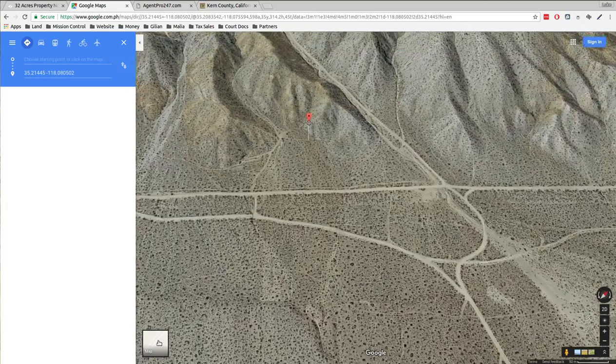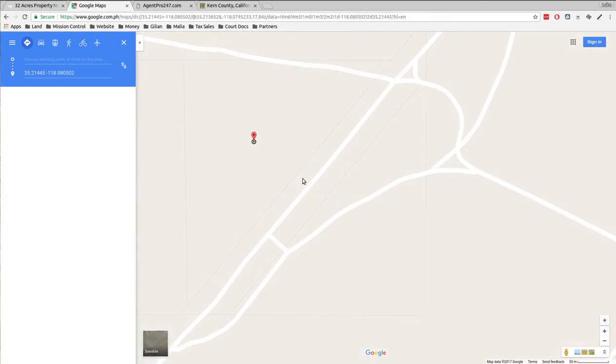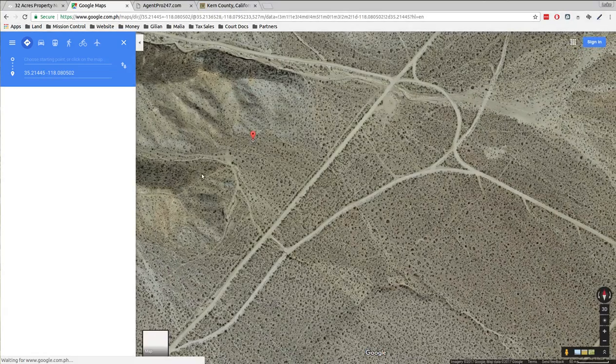Let's see if I take it over to Google Maps. I might be able, yeah. So if I go over to Google Maps, not the satellite view, but the maps, you can see the property line. So it's this triangle on one side, and this triangle on the other side. And if I go back to satellite, you'll see that the foothills are here. So the shooting range could go into the base of the foothills.